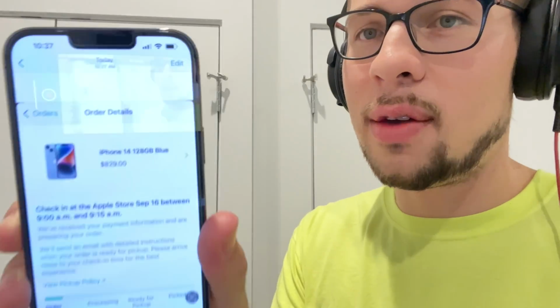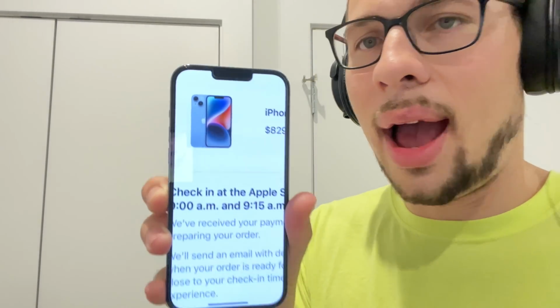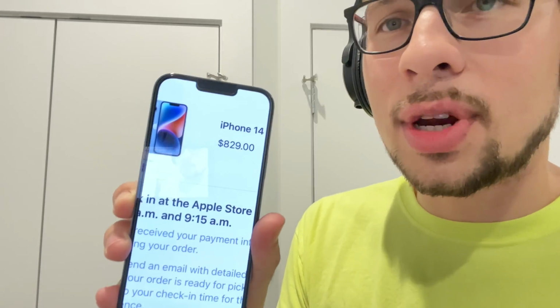And lastly, I did get what I think is the most boring iPhone of the announcement or the launch this year, and that's gonna be the iPhone 14 in blue. This is just your standard iPhone. It's gonna be $829, just like the iPhone 13. It still carries the A15 chip. The only reason I picked it up is so I can review it for you guys, because honestly, this phone is, to me, nearly identical to the iPhone 13.